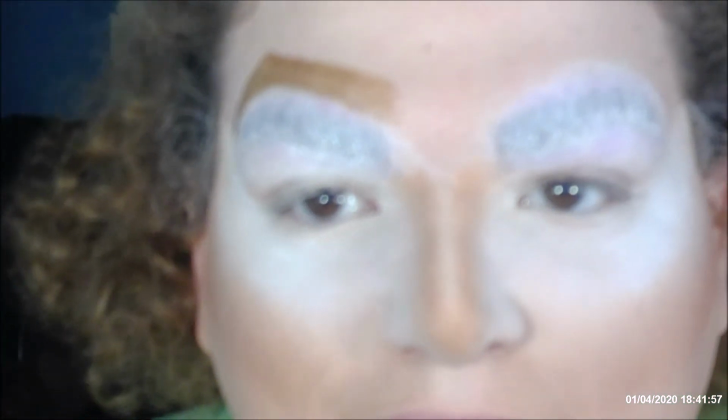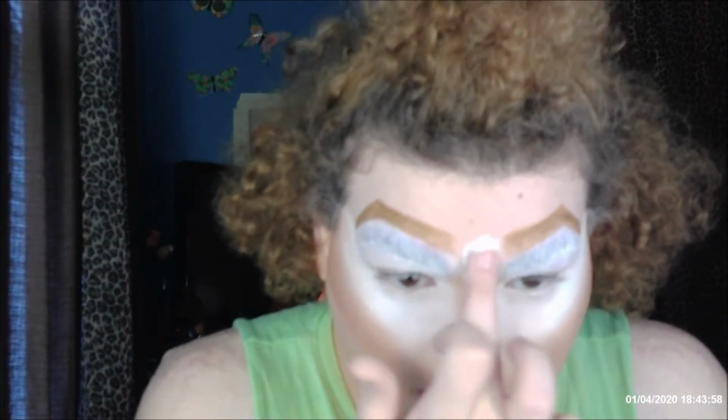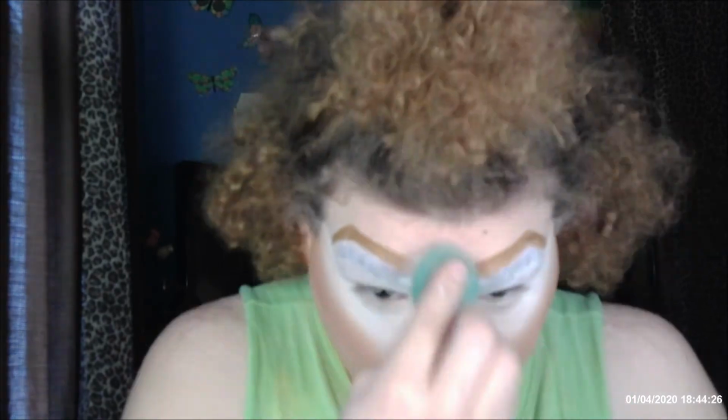I guess it's luck for me whenever I do this because there's nothing I do to really match this eyebrow to the new one. I just do it. I kind of follow and pay attention to where my eyebrow and the glue ends, and I just try to duplicate it over here. And I want to highlight right in the center of my forehead.